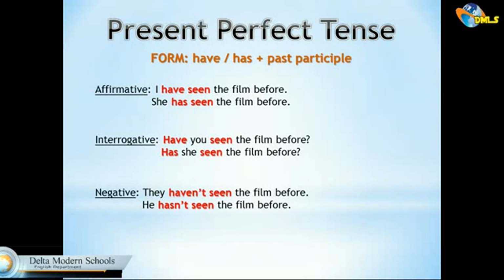Yes. Does it mean that he lived there and moved away, or he's still living there? Yeah, he has lived in Rome for 3 years. It means that he moved to Rome 3 years ago and he's still living there. Good answer. Thank you very much.